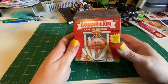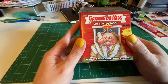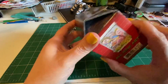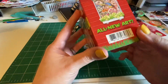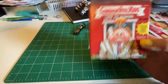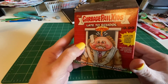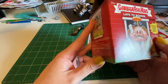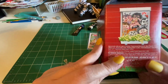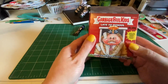But anyway, Patrick actually bought these for me the other day, and they're really, really neat. This whole set came in a box. It's all new. Yeah, these are 2020 Garbage Pail Kids Late to School, with exclusive cards inside. There are 5 individual packs in here, so all in all, it's probably a pretty good deal for Garbage Pail Kids. But I like the little schoolhouse box that they come in.